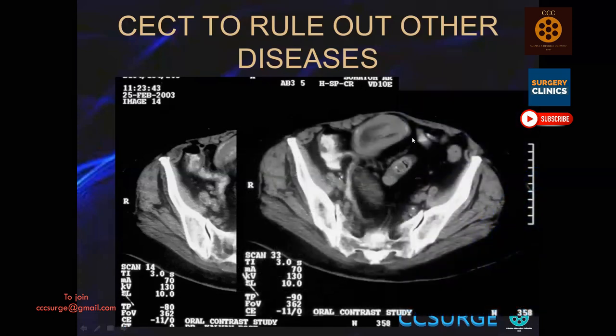If you saw this plate end on, if the cut was this way, let me take another plate. If the cut was this way, what you would have seen was this. That with something inside. Target. Good. That is a target sign. So I just wanted to tell you that sometimes in intussusception, it's not always a target sign. You get pictures like this also. Now, can you see that is actually the intussusceptum going in? And this is the intussuscipiens on the outside. Get it?